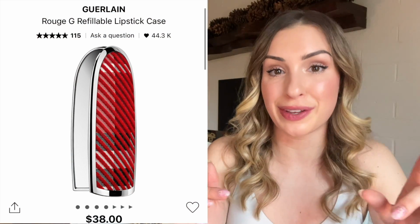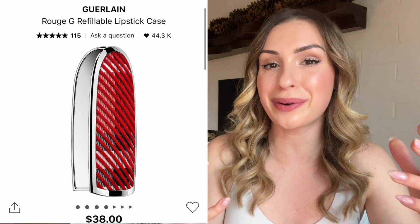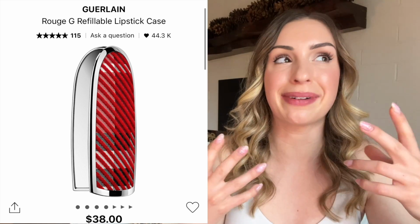Next, we have lips, and this is a category that is equally difficult to narrow things down because there are so many colors and formulas out there that I love. But the first recommendation that I have are the lipsticks from Guerlain, and specifically the ones that you pair with the collectible cases. You guys know I collect the cases from Guerlain, and I'm kind of obsessed with them.